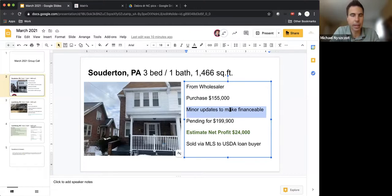It was a USDA loan. So we're going to have to make just a few minor enhancements so the loan goes through. But for the most part, we should estimate, call it net profit around 24K after paying all the closing costs up front, the selling costs on the other side to the agent, and some minor repairs. So a pretty easy way to, even though auctions are light right now, we keep saying, join other wholesaler leads lists in certain markets. It's a great way to find deals and still make easy money on them.